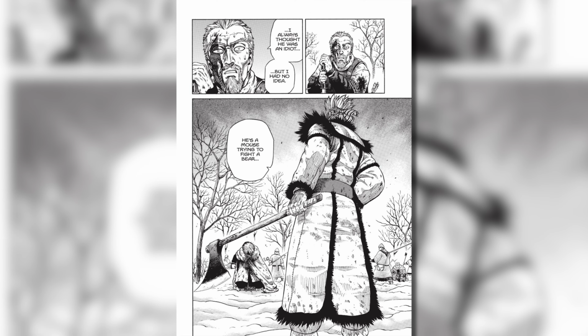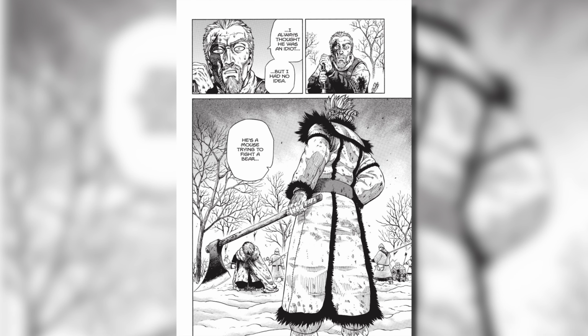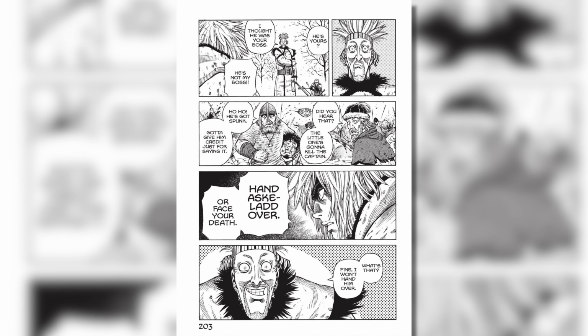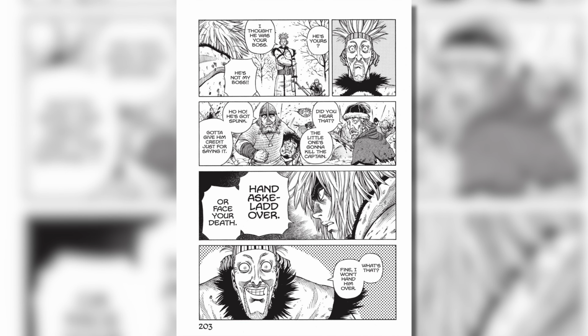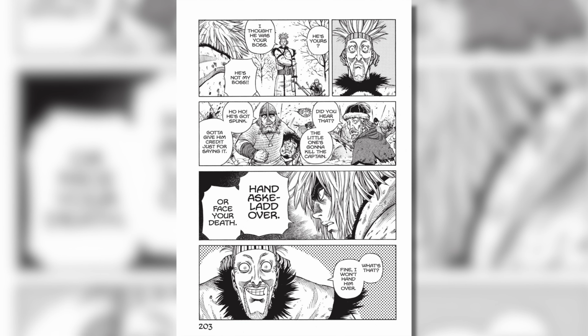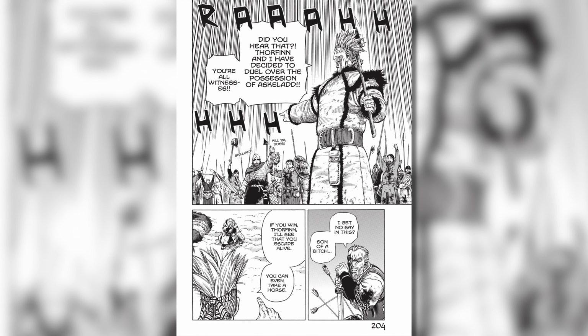okay. Aslan observes, I always thought he was an idiot, but I had no idea. He's a mouse trying to fight a bear. He's yours? Thorkel asks. I thought he was your boss. He's not my boss. And as the butchery of Aslan's traitorous men ends, a duel between Thorkel and Thorfinn is declared. Did you hear that?